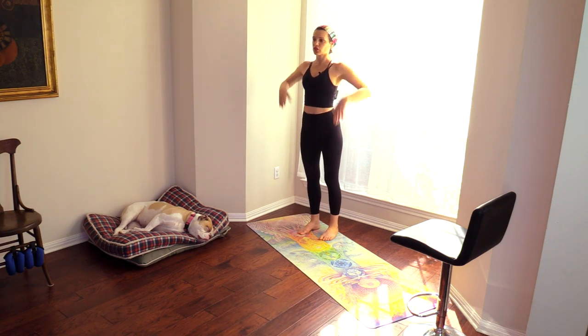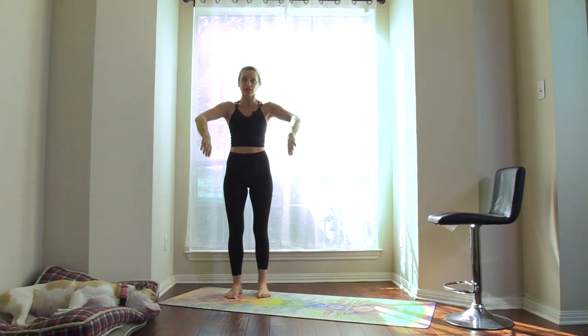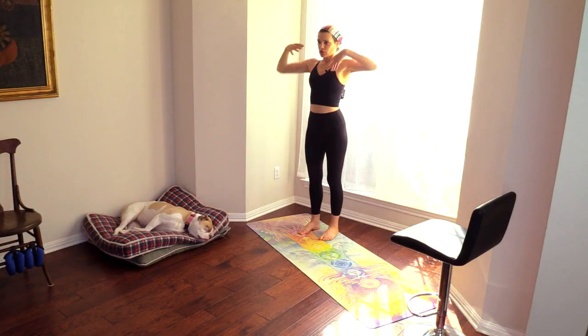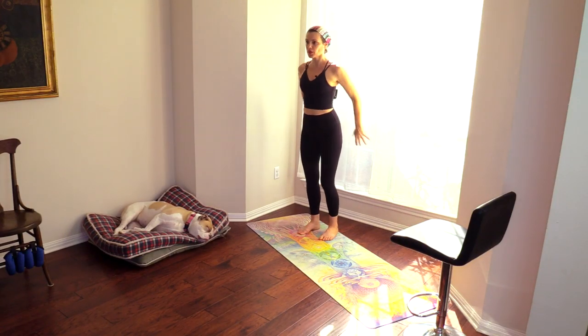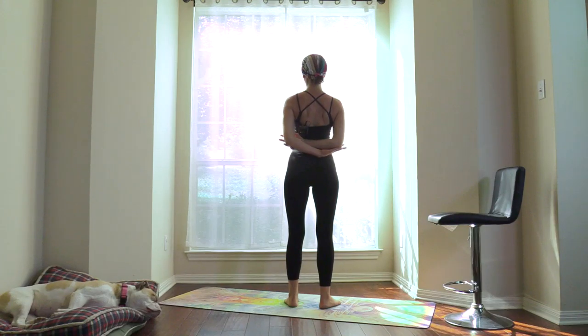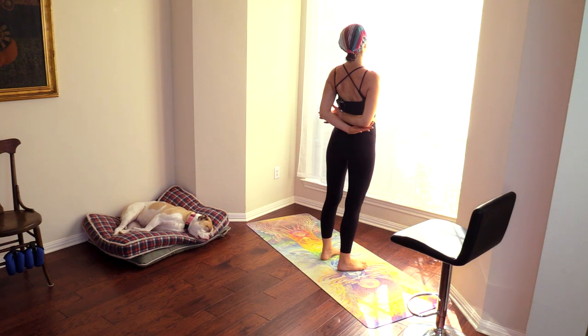Shake, shake, shake. You can shake the entire arm as if you're shaking the tension away. So mind-body connection, imagining the tension shaking away. You can bring the right hand behind, relax your shoulder, drop it away from the ear, and bring the other hand behind. Keep the chest open, the shoulders back and down. Looking up, chin lifted.